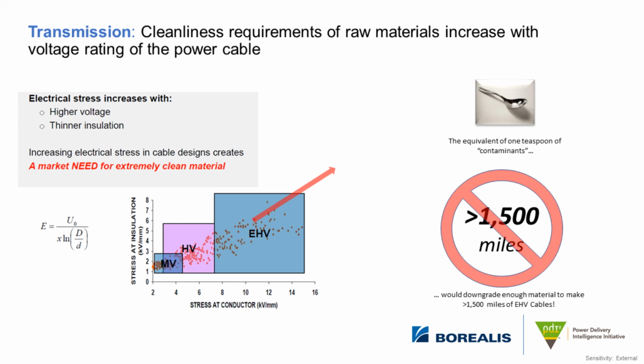The little graph that you can see on the left-hand side of the slide here is plotting inner and outer electrical stress on the cable. So the electrical stress at the conductor, and then on the outside of the insulation in terms of kV per millimeter. And so you can see that today's EHV cables, we're talking 345, 500 kV cables, you're in the 14, 15, even 16 kV per millimeter range for what's installed and in service today. And so as these stresses have gone up and up and up over the years, as we've gone to higher and higher voltage cables and thinner insulation walls, this cleanliness has become more and more important. And that holds true all the way from when Borealis is making the pellets and packaging the pellets to when they get shipped to the cable manufacturer and how they handle them and use them to make a cable.